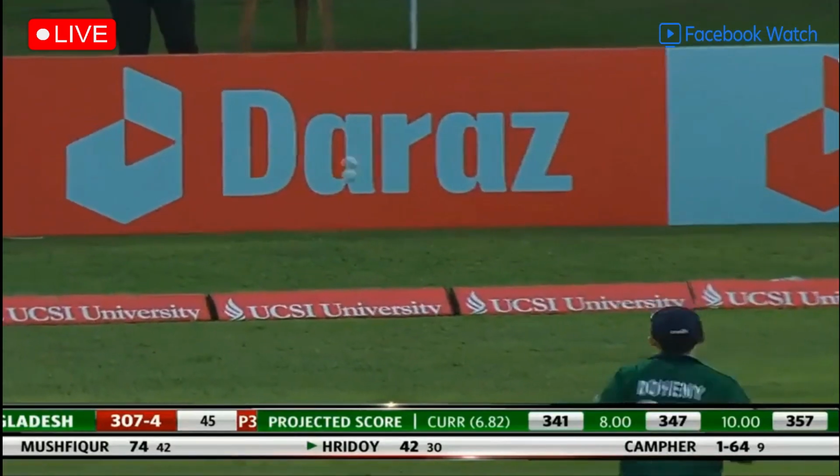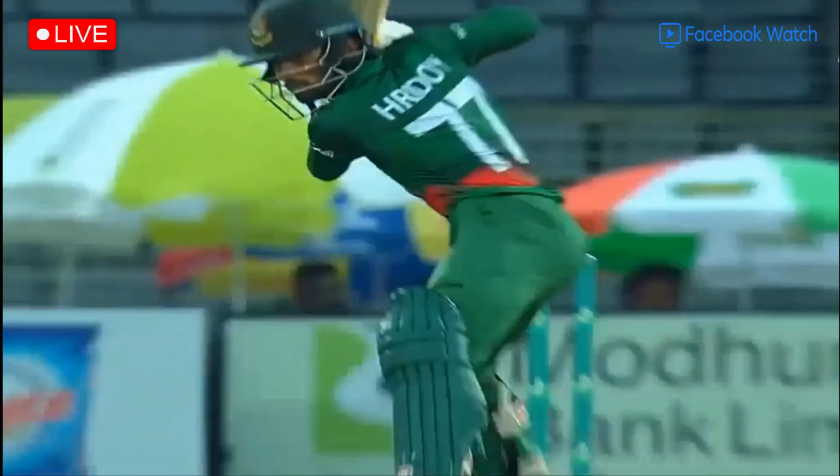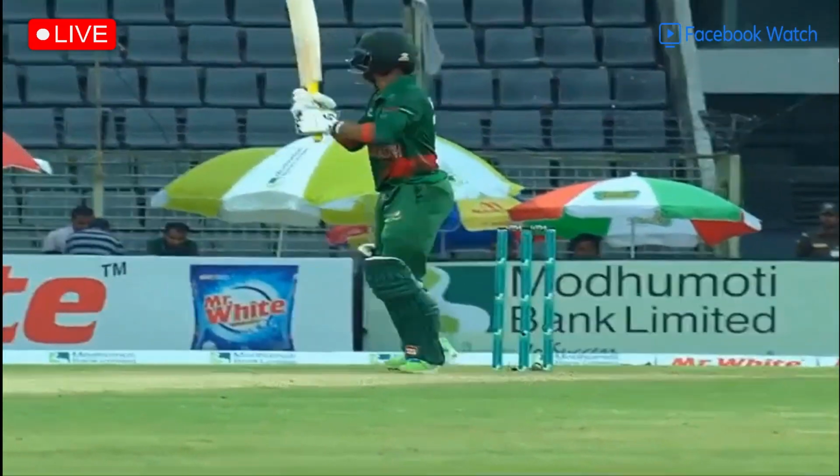David Vidal says, I'm going to join the fun. I'm going to help myself to another boundary. Just that way. Hit it pretty sharply. Went over, no chance for anyone to stop that. There's 3 men on the leg side boundary. Just 2 men on the offside boundary.